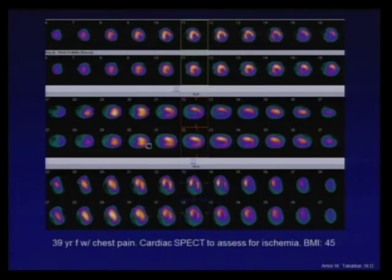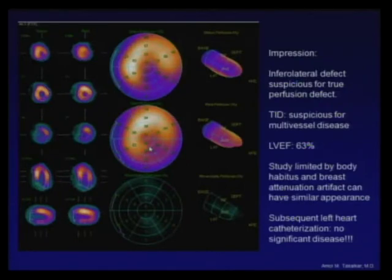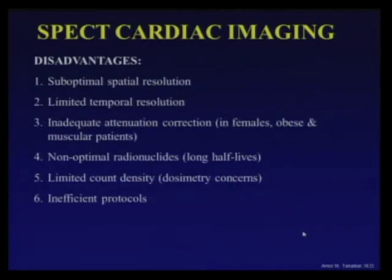This was basically read as an inferolateral defect suspicious for true perfusion defect, TID suspicious for multivessel disease, LVEF of 63%, study limited by body habitus, and breast attenuation artifact can have a similar appearance. Subsequent left heart cath was completely normal, with no significant disease. So a lot of times with obese patients we have this, and that kind of limits the SPECT.